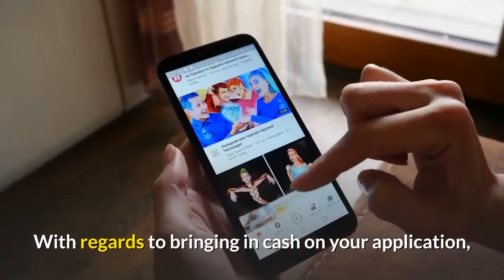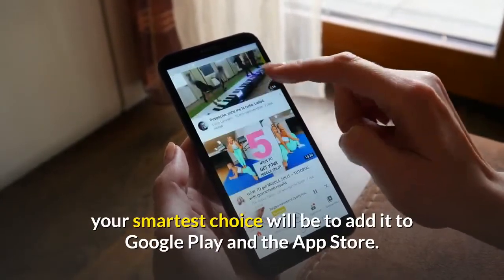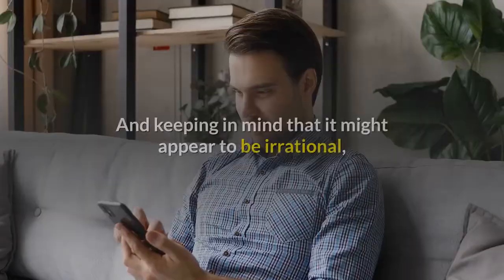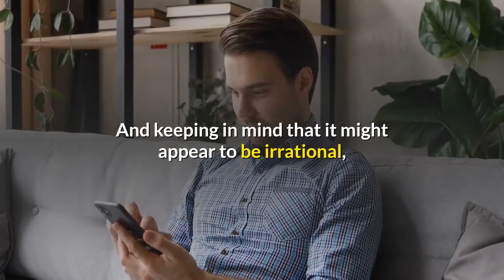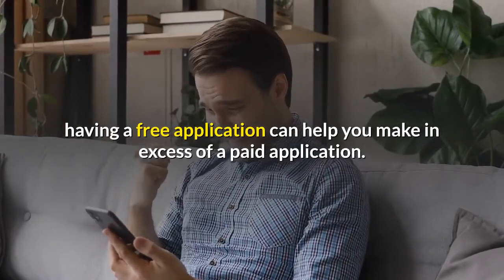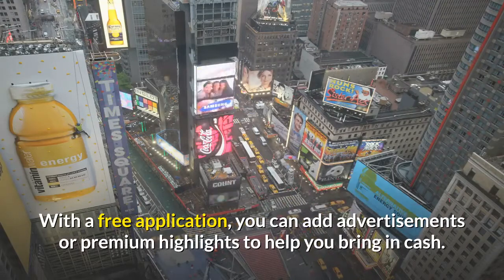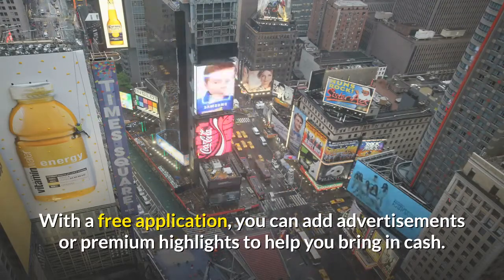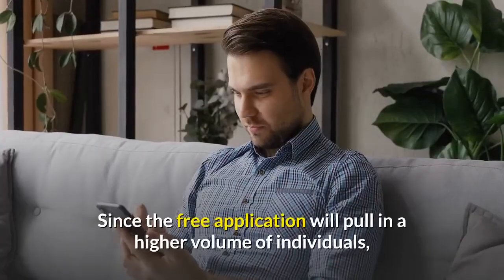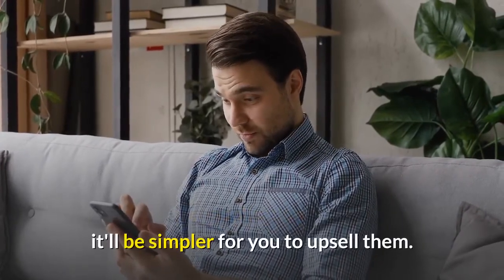When it comes to making money on your app, your best option will be to add it to Google Play and the App Store. And while it may seem irrational, having a free app can help you make more than a paid app. With a free app, you can add advertisements or premium features to help you make money. Since the free app will attract a higher volume of people, it'll be easier for you to upsell them.